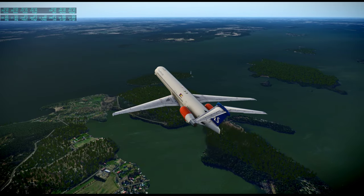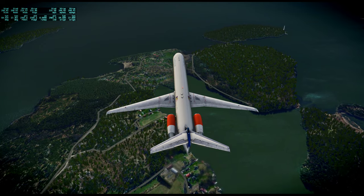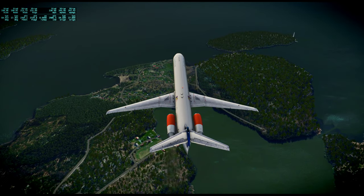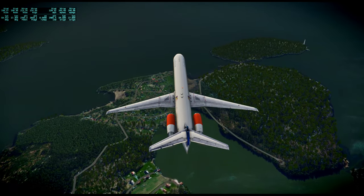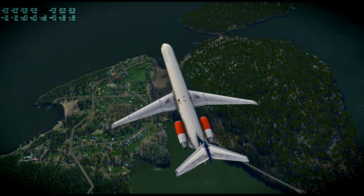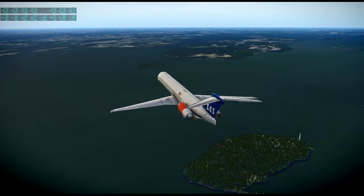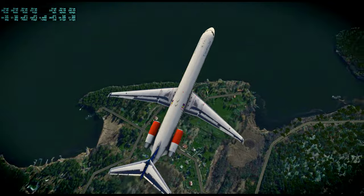Lots of islands. Here's a little community. I don't know what it's called. It doesn't have a name on the map, whatever it is. Just a bunch of little houses. They're suburban, in a way.